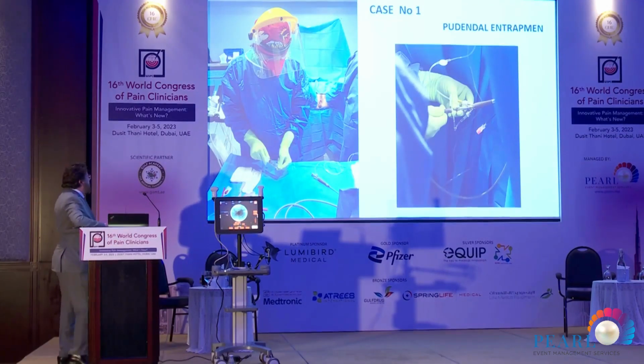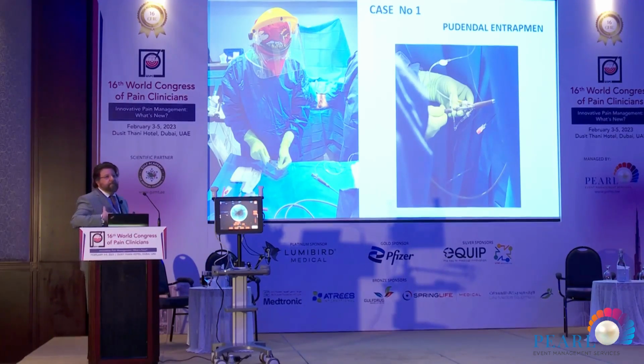The technique is simple because you have any port, and it's possible to use it in two ways for pudendal entrapment: the posterior way and the intraperineal or transperineal way. I prefer transperineal because I have more effectivity.